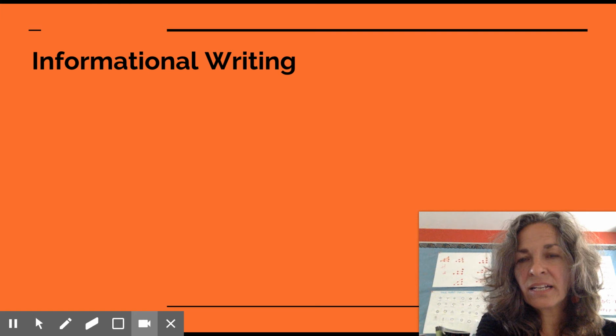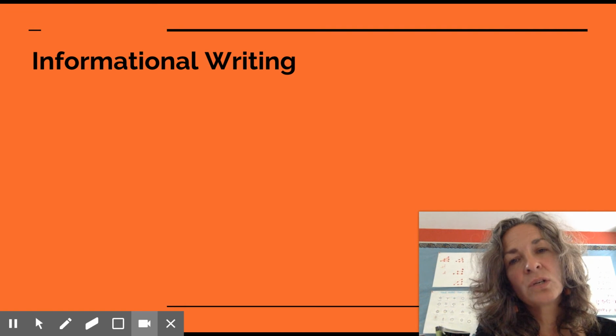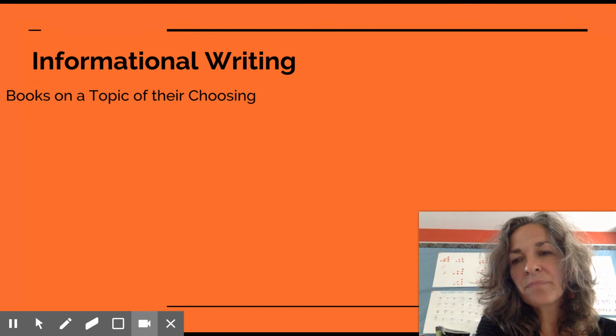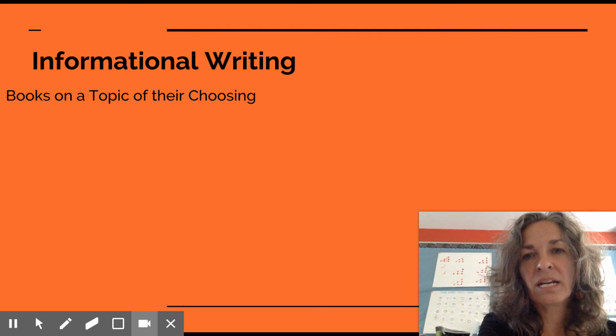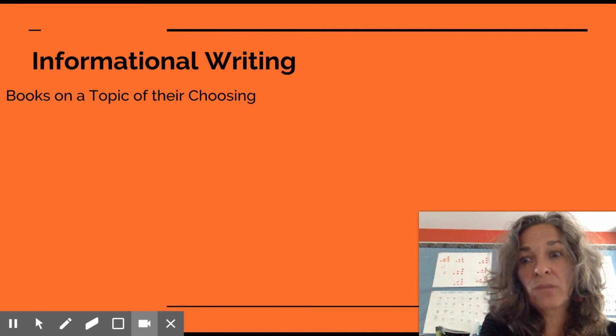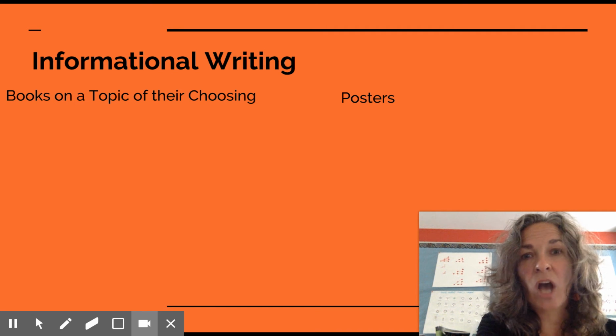Another kind of writing is informational writing, and you'll see a lot of that within the content areas in school. So informational writing might look like a book that they write, and you can also have them do this at home. Kids really love this when they get to choose their topic. So it could be a little book on something that they love. It could be horseback riding. It could be soccer, but they're writing a book on that topic that they feel passionate about. Maybe they make a poster that is all about soccer, or all about something that they have a lot of knowledge about.